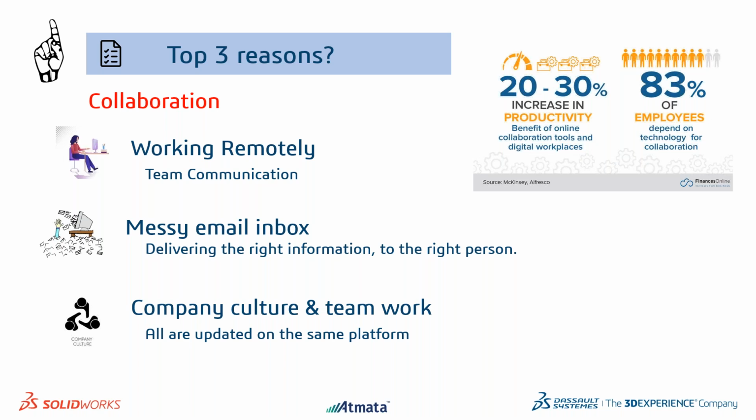So this will give you a solution where you can have a proper working culture, where you can define the proper way of how you work and communicate with your emails with the 3D experience platform. And on the overall, it will give you a good company culture and a better teamwork.